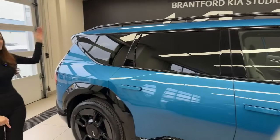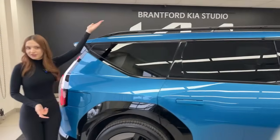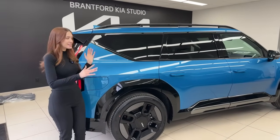For our roof rails, these are specialized roof rails for the GT Line package, and they're a raised or ladder style. So it has a bit more height to it, of course, and a bit more stance. And they're glossy black, so tying into the rest of the design elements.